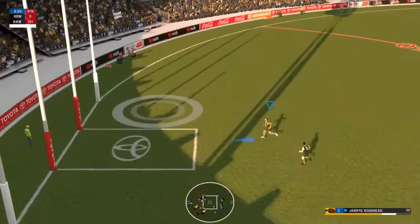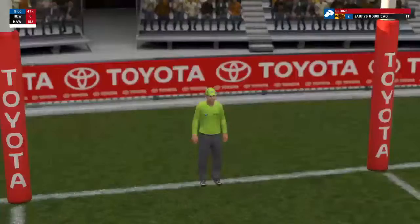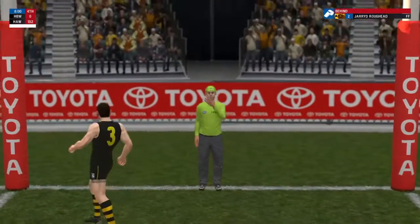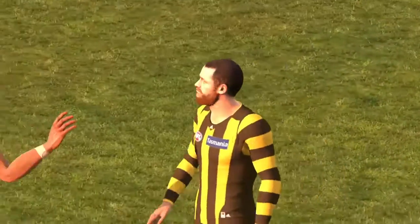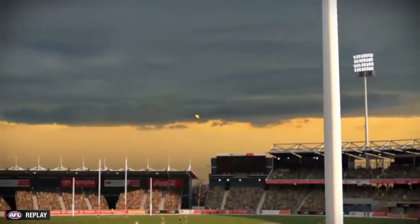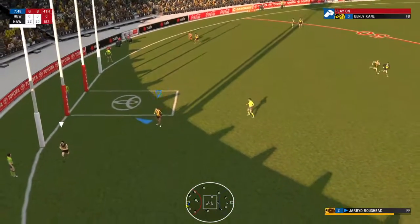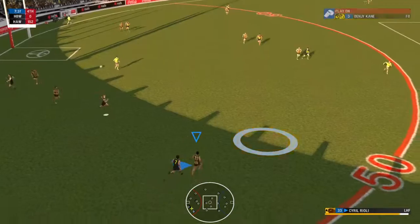Smith kicks it out of the congestion. He takes an uncontested mark. He really should have made more of that. Hawthorn lead the home team by 152. It's not the score he was looking for. Kick to himself. Jams it on the boot now.